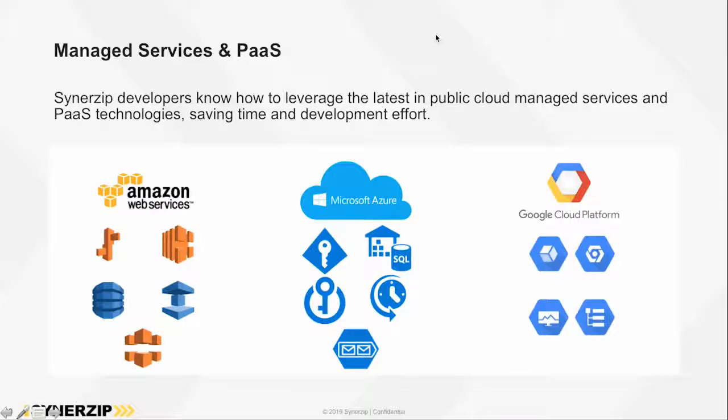So the first thing that we need to look at is what are the tools and what are the different frameworks, as well as what are the different types of environments that are instrumental in building these continuously integrated and continuously deployed containerized microservices. So what makes it possible? So far we have only talked about the way to do it, but getting down to a little bit more detail, we'll be seeing what Synerzip does to make all this possible.